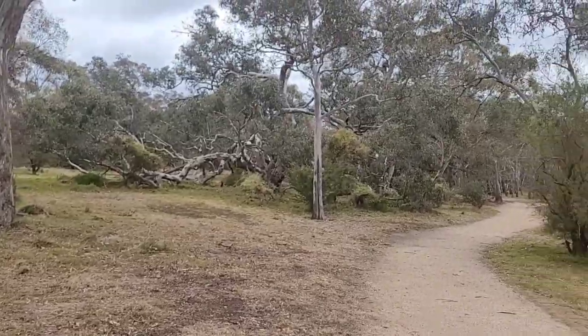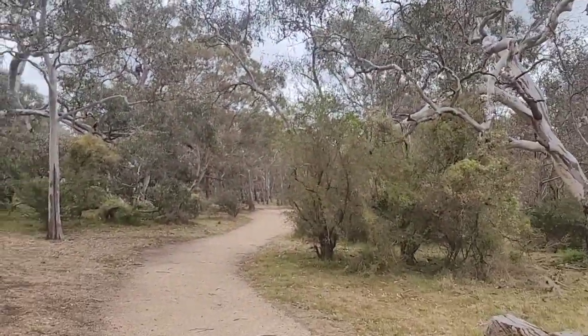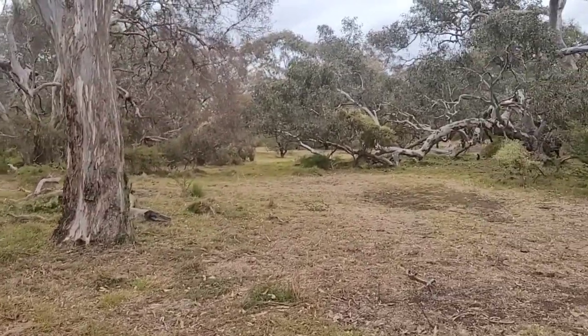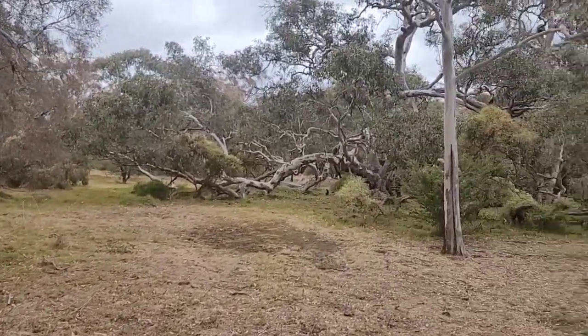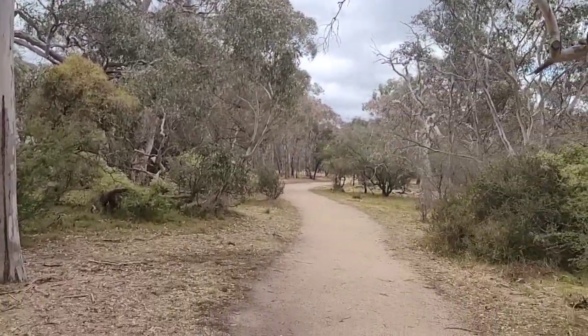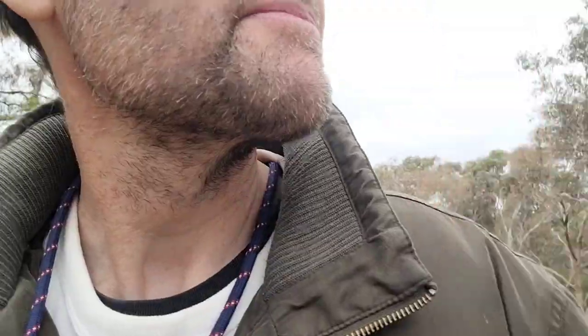View. This is a nice parkland. So this has all been revegetated, although it's probably originally here. So where am I? I'm in Woodlands Historic Park next to Tullamarine Airport. And here is the Bulla Granodiorite.